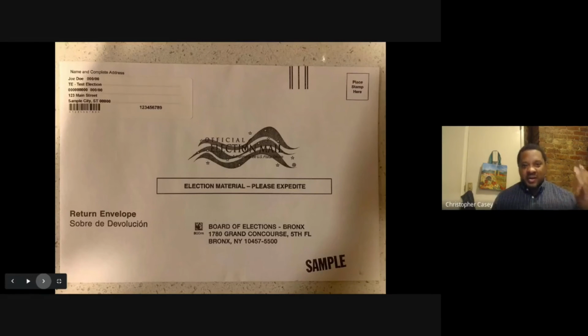So again, fill out the ballot, component 1 in the mailer you get, put it in the security envelope, which is component 2, put the security envelope in the return envelope, which is what you're looking at, and then you want to put these 2 stamps on and mail it in. Okay, that is how you properly fill out and mail in, if you're going to mail it in or drop it in, your absentee ballot.